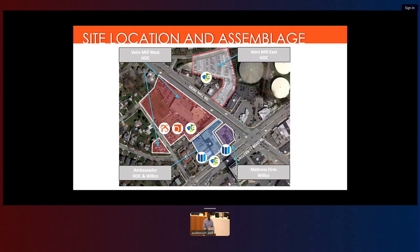Now to zoom in a little bit further and talk about the different components that make up this site is an assemblage. So the parcel that you're seeing in red is the Lindsay Ford, formerly the Lindsay Ford property. And the site in the blue that you're seeing was the former Ambassador Hotel, which both HOC and Wilco had some ownership stake in.